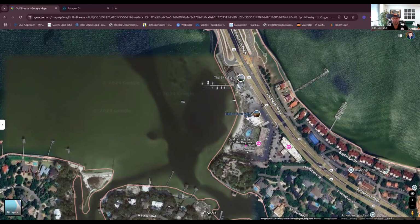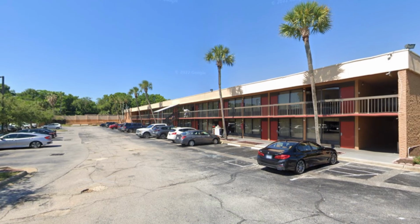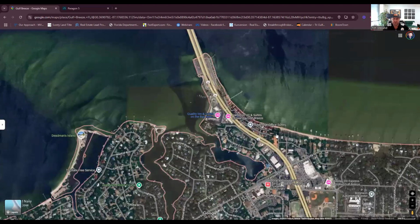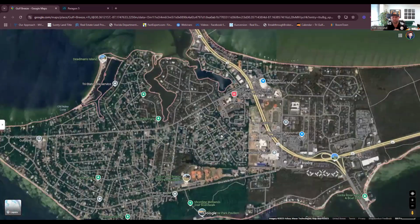But you also have Lilo's, and you have this little Quality Inn, a little hotel right there, right off the bridge. There used to be the Bridge Bar right here, but they closed down. So here along Gulf Breeze proper is really just the city limits of Gulf Breeze.